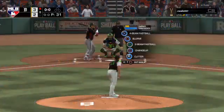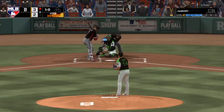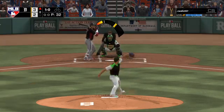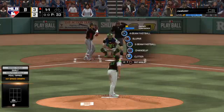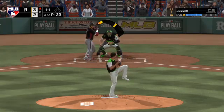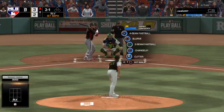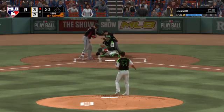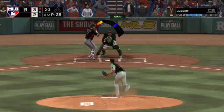Into the box now, Walsh. He'll have the first crack at it here as we start inning number 8. On to the 8th now as the first pitch is a fastball that's looked at for ball 1. Checks his swing here, but he does so in time. 2-2 now. And that's a pretty good example of why he's such a great pitcher.